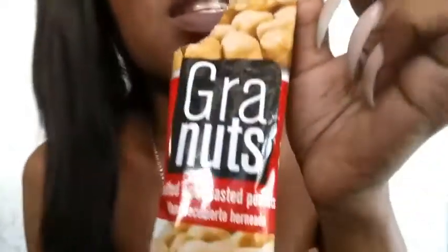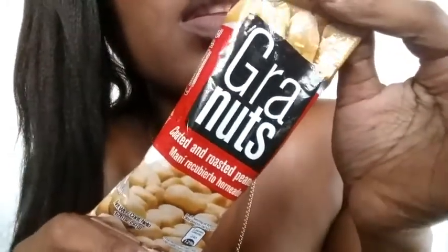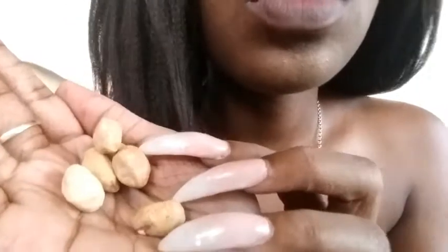Oh, my favorite thing is actually this. I've been eating this. My mom introduced me to this and now I'm addicted. It's coated and roasted peanuts. This is what it looks like. Coated and roasted. It has like a sweet coat at the top.